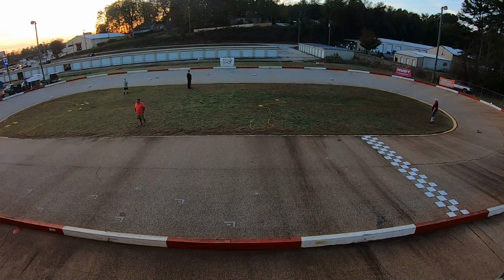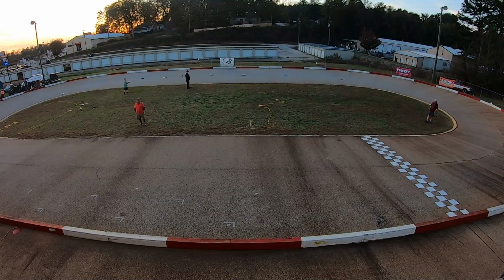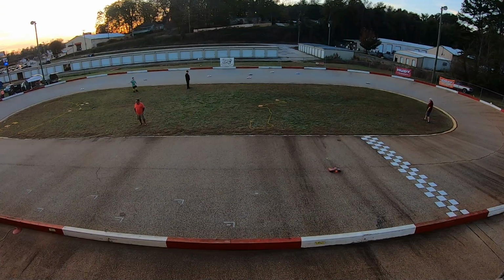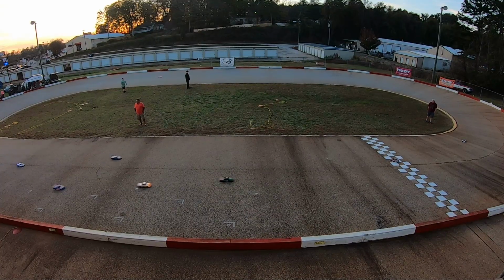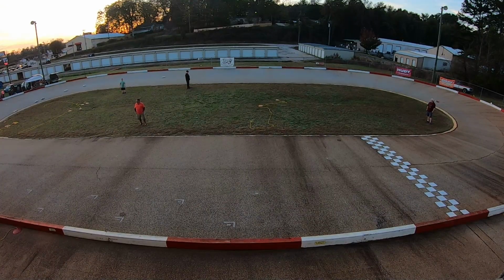Bobby Fowler making his way around. Yeah, he just broke out. Bobby and Hunter getting together a little bit, going to turn number one, but they save it. Dylan going to get by Hunter. Hunter will try to get back underneath Dylan. Bobby trying to get up there and mess with Ron Kelly, who is sitting in second right now.